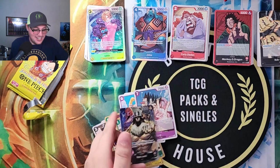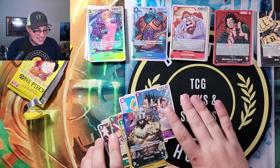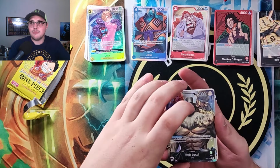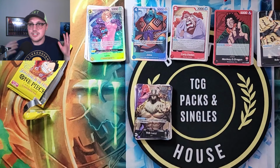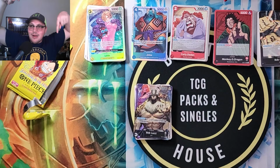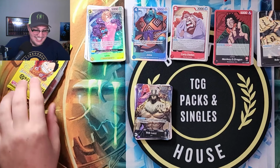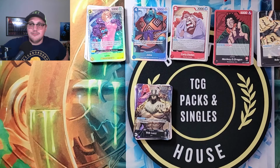That's exactly what I, other than the Manga Rare, this is what I wanted for my Rob Lucci deck, so I'm not gonna complain. God, that is a sick card. I am so stoked. That is so fun. I thought I saw something at the end of this pack, but I was like, oh, I saw the little black around the, and I was like, oh, that's probably just the Dawn. Cool, at least I get the Dawn hit. Nope. Oh, Rob Lucci, baby. Yes. All right, I'm going back to Walmart and I'm getting more of these. This is what is going on. Awesome. This was so freaking cool.